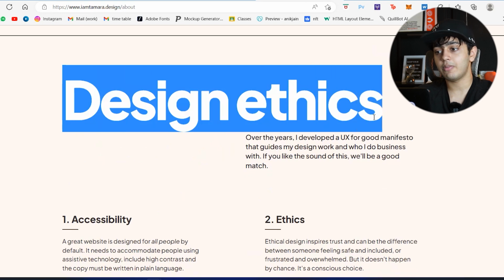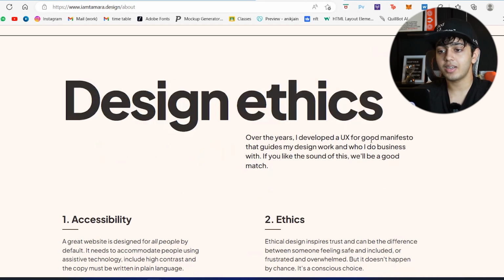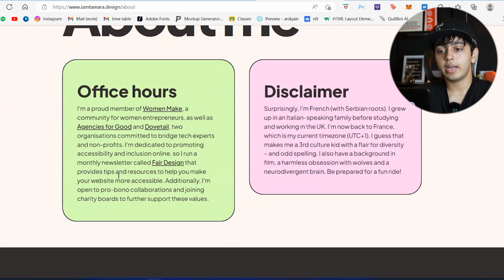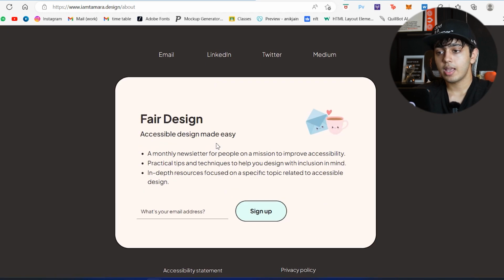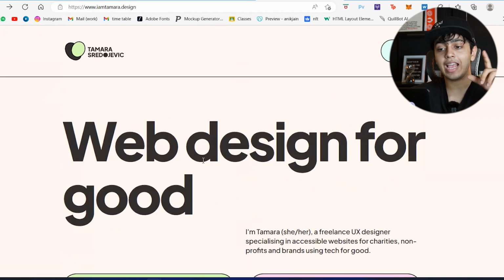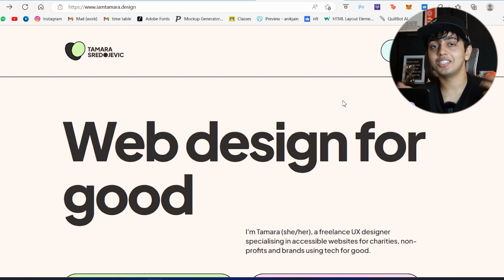I really like this typeface as well, especially this T right here. Here is about her. She's a proud member of Women Make and Agencies for Good. That also reminds me of the first headline, web design for good. So she's relating that to the agency she's working at. Super cool. Let's now move on to the final website, which is my favorite among all because it's something very different.